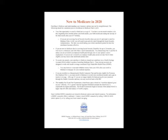If you don't sign up for B and D when you're first eligible, there are penalties. That said, even if you're not in a penalty situation, you enroll in that 7-month window, you're without insurance if you enroll the month after your birthday month, even the month of your birthday. So you really want to get down there 3 months prior to your birthday to sign up.